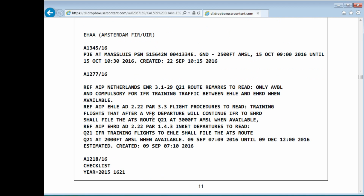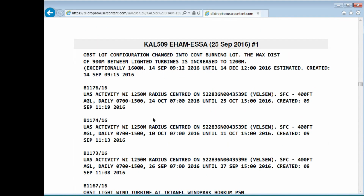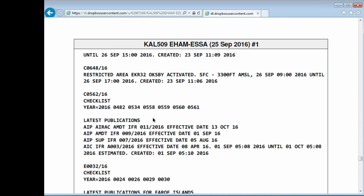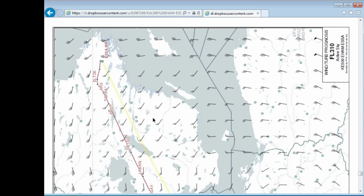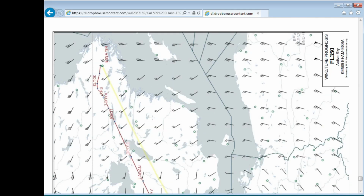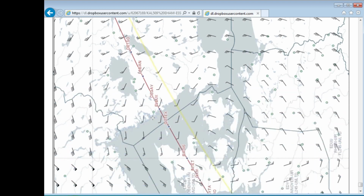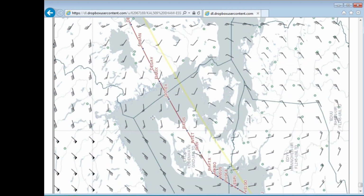And then we've got the NOTAMs for the FIRs. Nothing really major there either. I can skip through that. And then we've got the winds, which we can see along the flight plan route as mainly a tailwind initially, and then a bit on the cross.